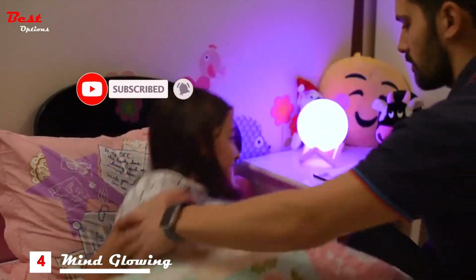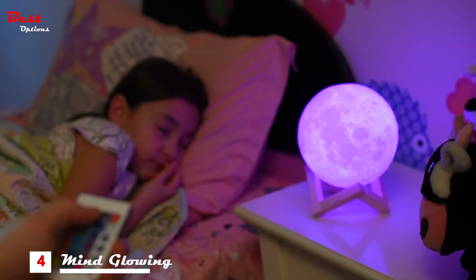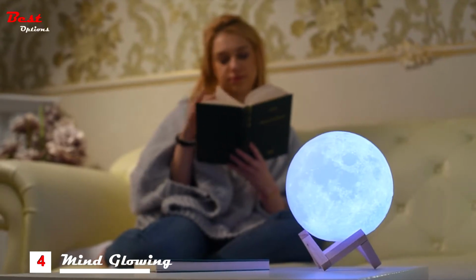When it's bedtime, you can turn the moon into a nightlight by using the dimmer function. Absolutely everyone enjoys the lamp.